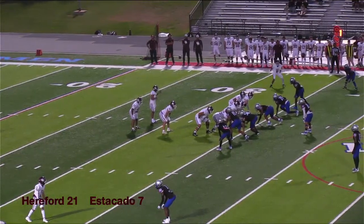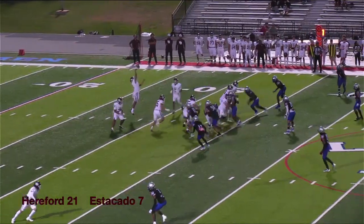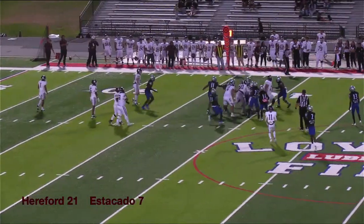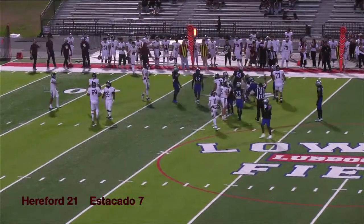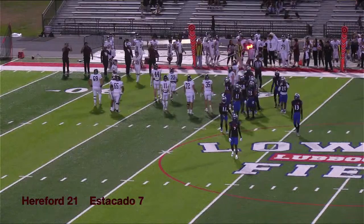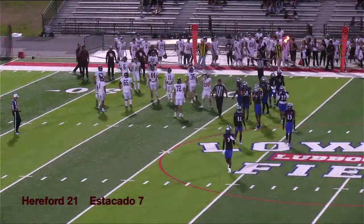Caleb's got him in the gun with the wide side to his right. He brings the man in motion this way. The snap is high. He gets it. He gives it to Brodlin. He runs the left side. Okay, it's a gain out to about the 40-yard line. That was not Brodlin, but Kobe on the carry, his first carry of the night. Gain of 6. It's 2nd down and 4.